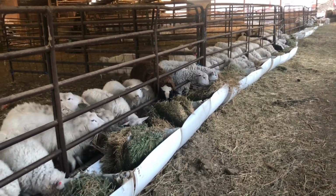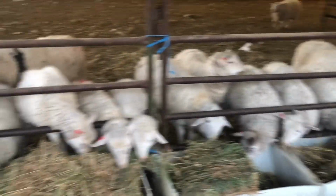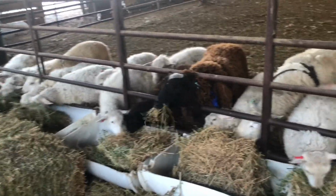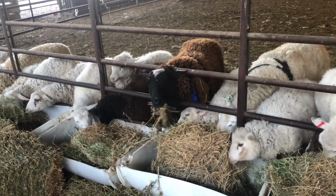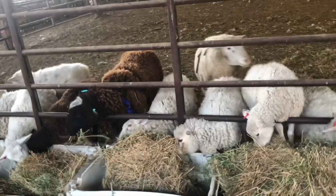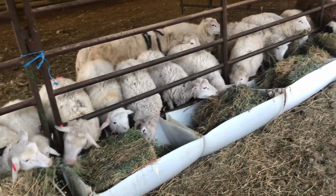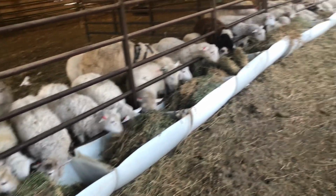Yeah, we're pushing it a little bit. There's still some headspace down here. They just haven't quite found it yet. I think we'll be okay. One more bunk probably wouldn't hurt, but I think we'll be okay. There are some open spots.